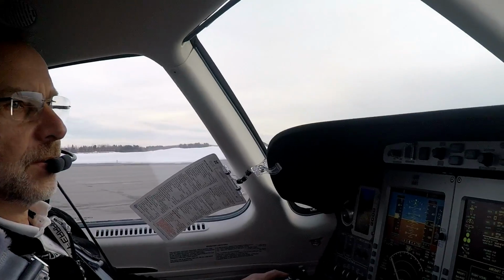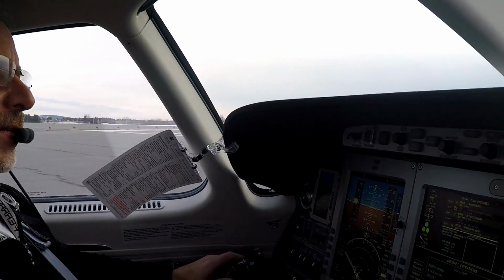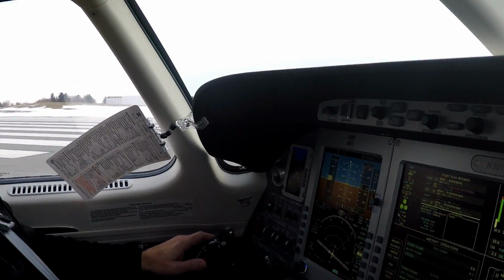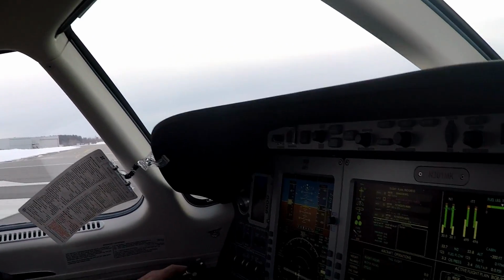We have only 11,000 feet of runway here. I know. You could land a space shuttle here. I've been here when they have the 4-engine jet cargo plane doing touch and goes.